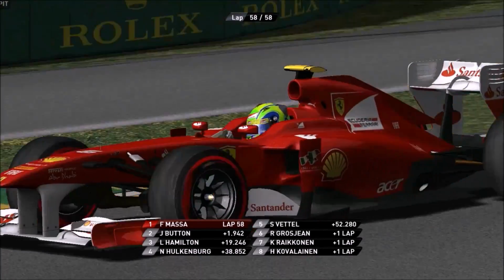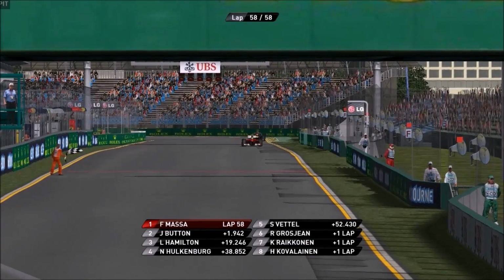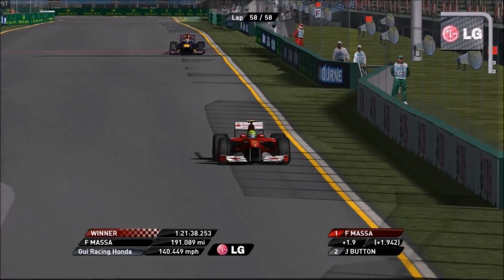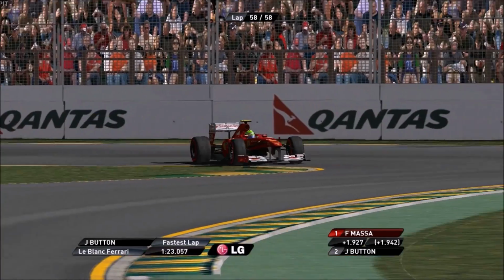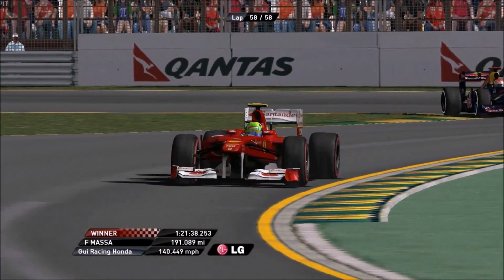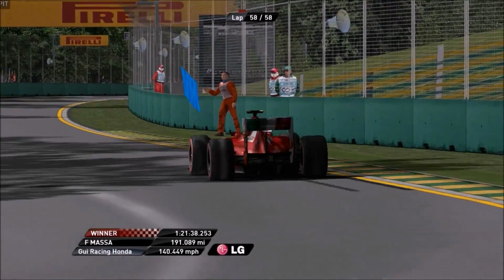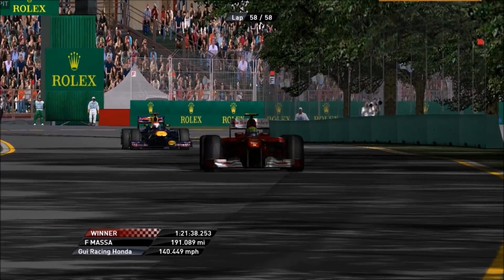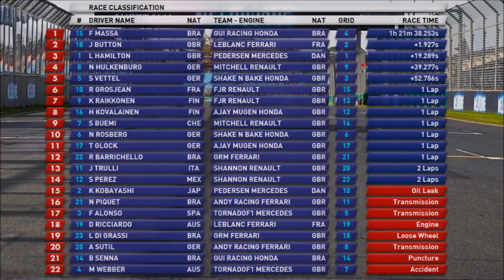So rounding the final corner, Felipe Massa is going to take the victory for gear racing. Gear racing back to winning ways. When was the last time you saw them win? But a very good victory for Massa. Great job. Congratulated by his own team. Button did set the fastest lap though on the last tour, so Button looks like he's back on form. Good result for LeBlanc. And they won the last race of the season with Webber last time out, so they've maintained that form, certainly with Button anyway.